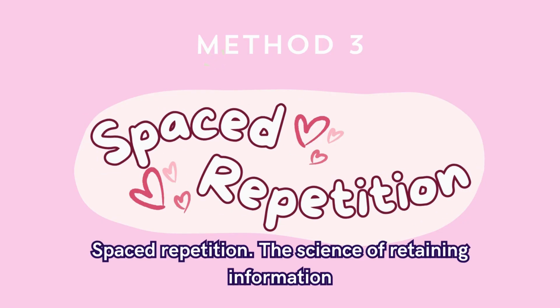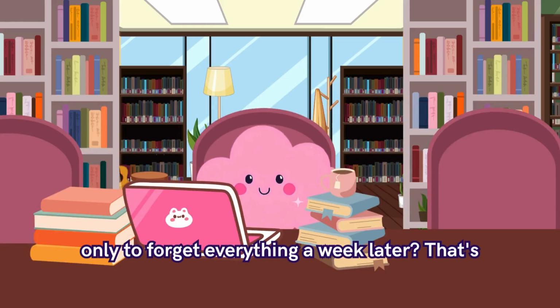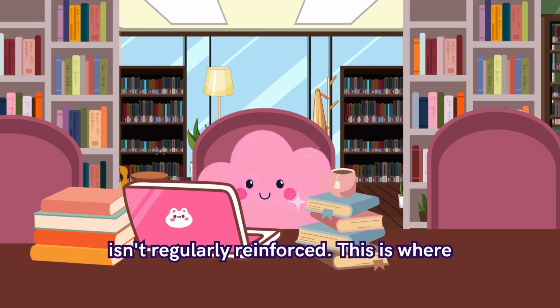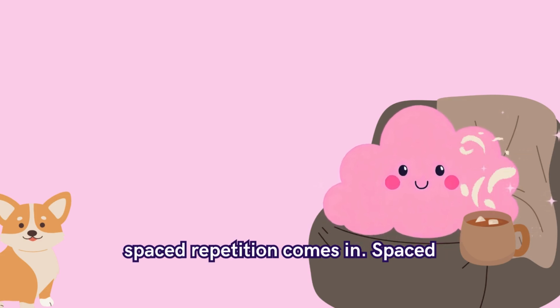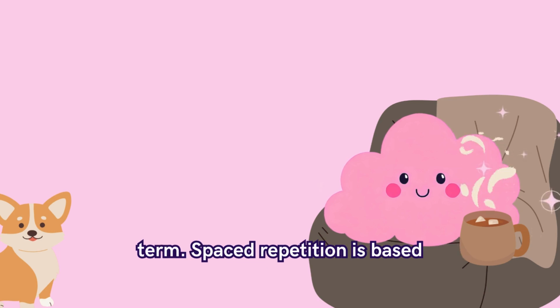Spaced repetition: the science of retaining information longer. Have you ever crammed for an exam only to forget everything a week later? That's because our brains are wired to forget information that isn't regularly reinforced. This is where spaced repetition comes in, a scientifically proven method to help you remember things for the long term.